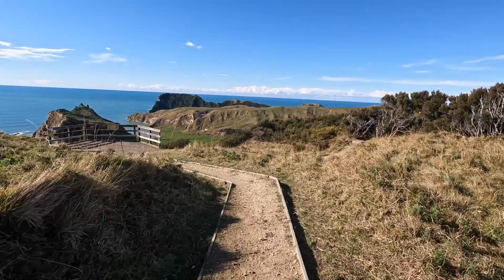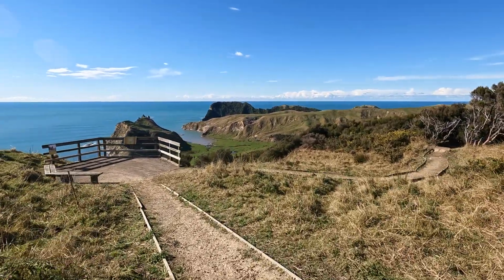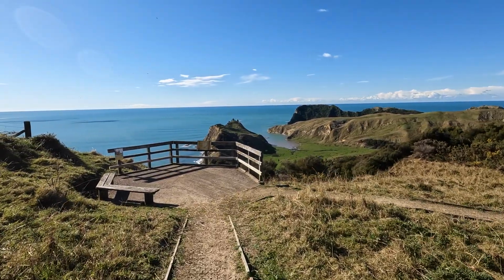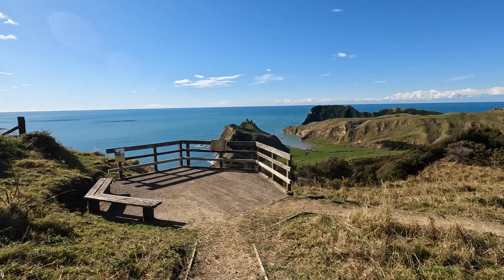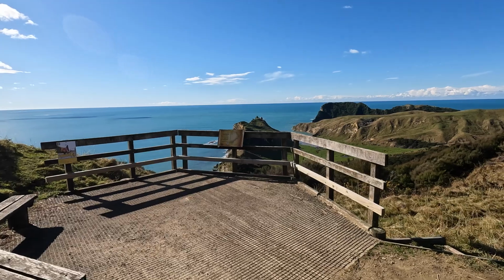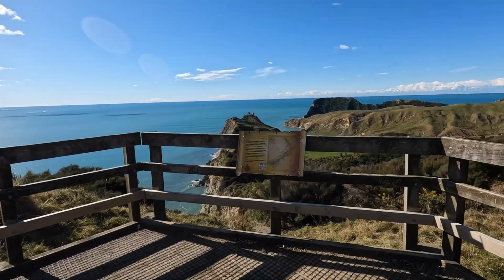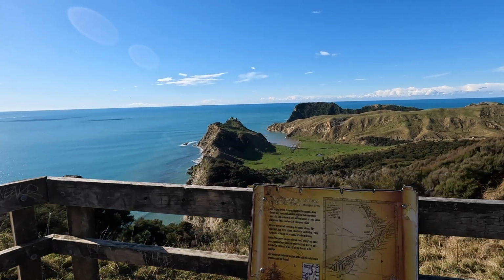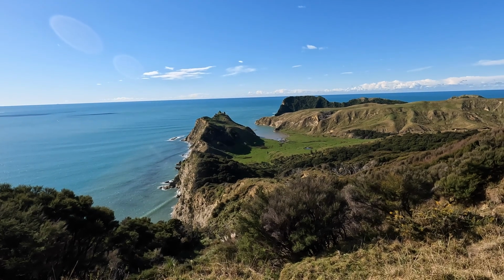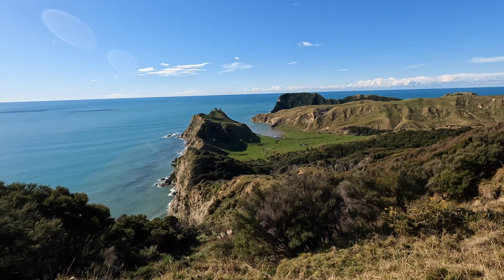Oh, wow, look at the lookout here down to the cove where Cook came in. So he anchored out in Tolaga Bay, which is out to the left there, and then the longboats came in to the cove. Looks like there's an information plaque here about what happened. But look at that view. What a gorgeous place. That's just beautiful. That's the East Coast coastline scenery for you.